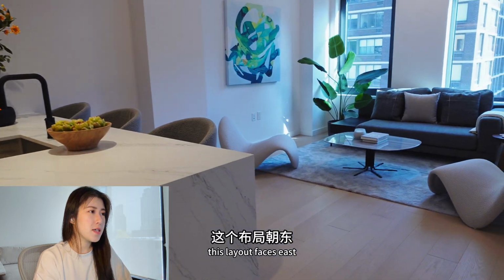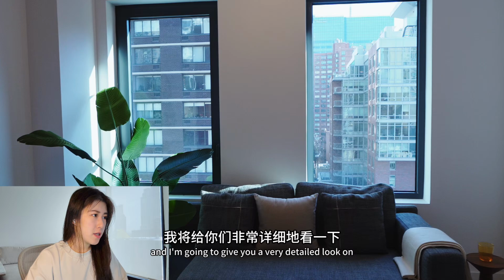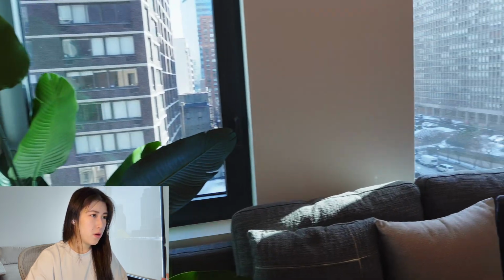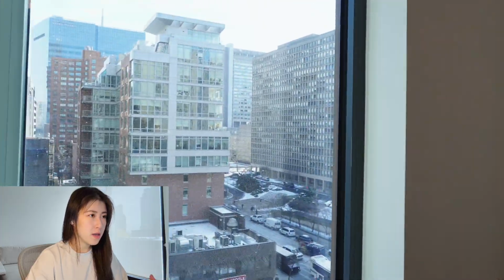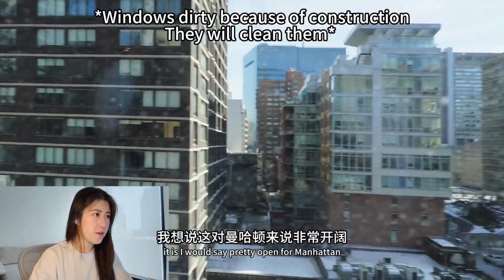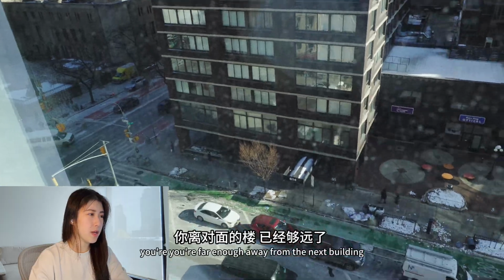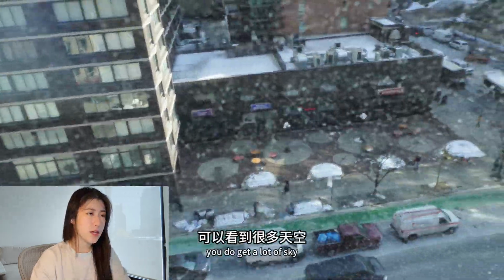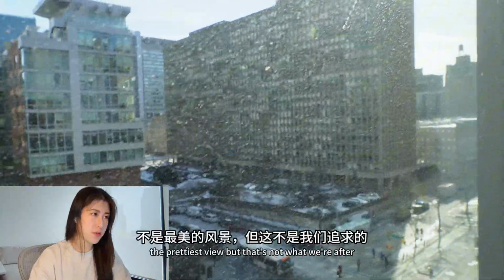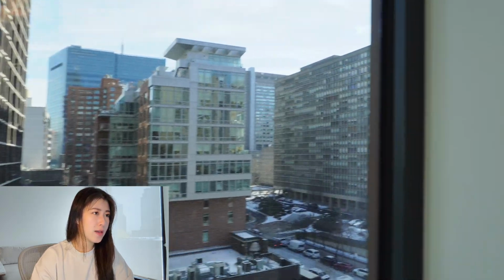This layout faces east. We're overlooking 2nd Avenue, and I'm going to give you a very detailed look at what's outside. 2nd Avenue is, I would say, pretty open for Manhattan. You're far enough away from the next building. You do get a lot of sky, not a lot of things blocking you. It is not the prettiest view, but that's not what we're after. As long as you have ample sunlight, I'm okay with that.